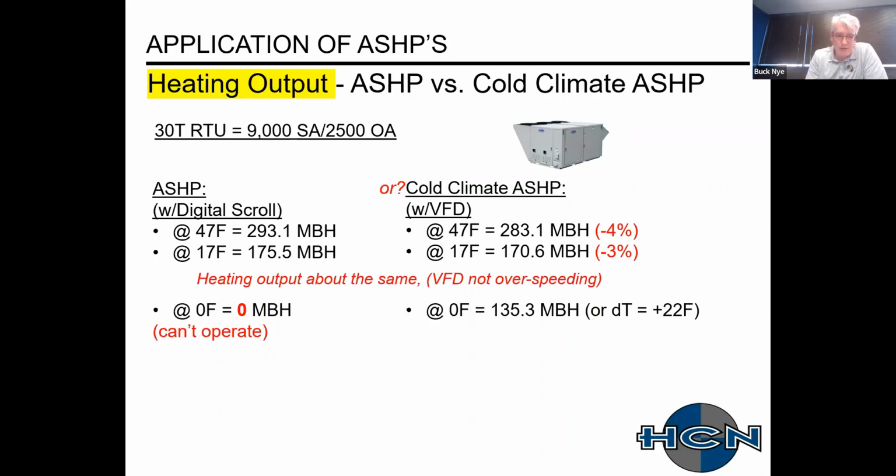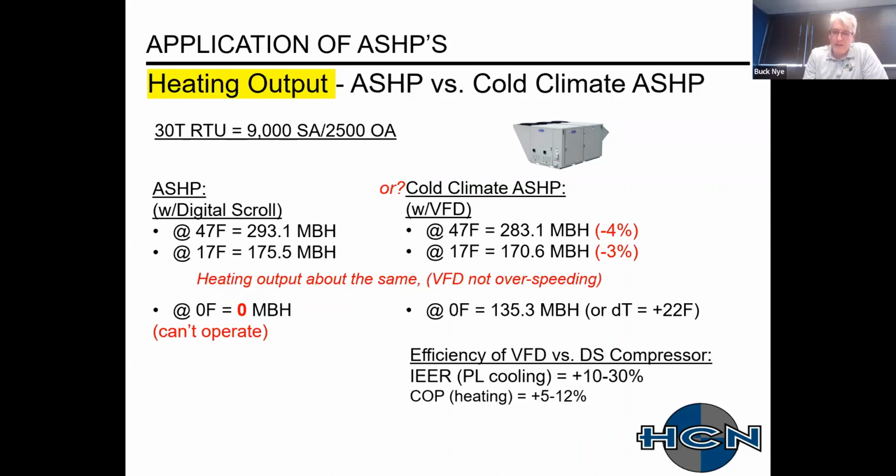So in this situation, the airside heat pump was not able to operate at 0 degrees, hence it's producing zero heating, whereas the cold climate airside heat pump at 0 degrees produced that much MBH, which turned out to a 22-degree delta T. Now, obviously, the VFD and the cold climate heat pump cost more versus the digital scroll.